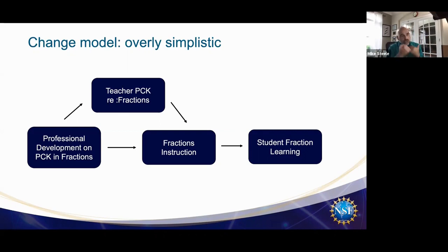So the proposal really should be clear with respect to that iteration and development. If it's a design and development project and there aren't any observable changes in teacher knowledge or instruction, then it's probably time to rethink the professional development. So the change model really could be more detailed with respect to how those feedback loops play into the design of a project.